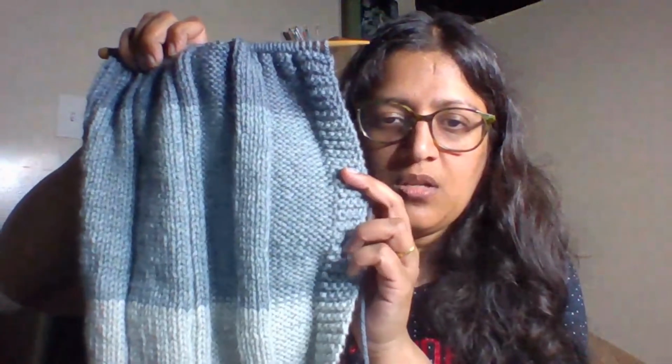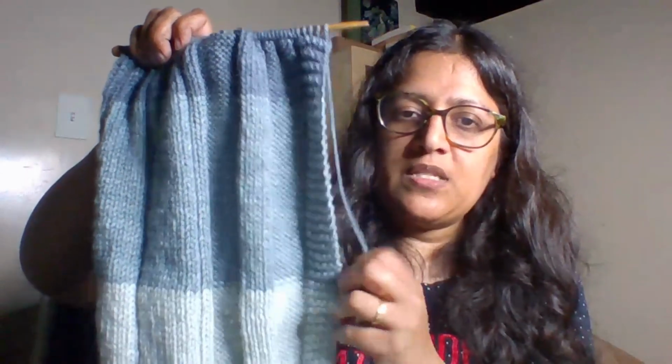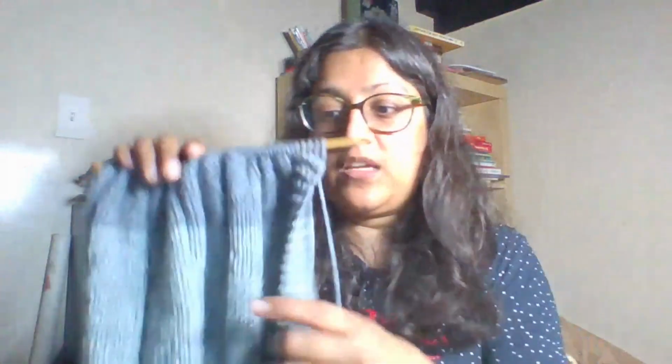But anyway, and then I just have an edge of garter stitch. When you do only these bumpy stitches, that's called a garter stitch. So garter stitch on the edge. And stitching like this is also really easy. You don't have to follow a pattern. None of these came from patterns, right? It's just me making up alternating knit and purl stitches. So it's nice to not have to keep looking at a pattern.